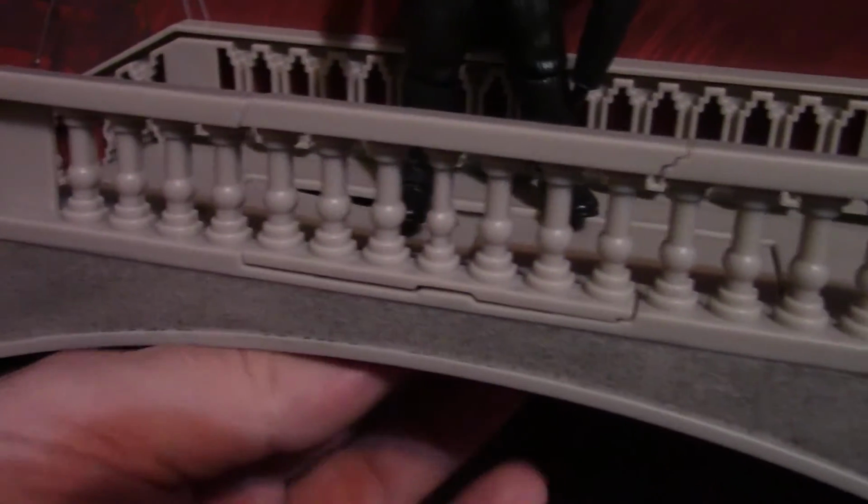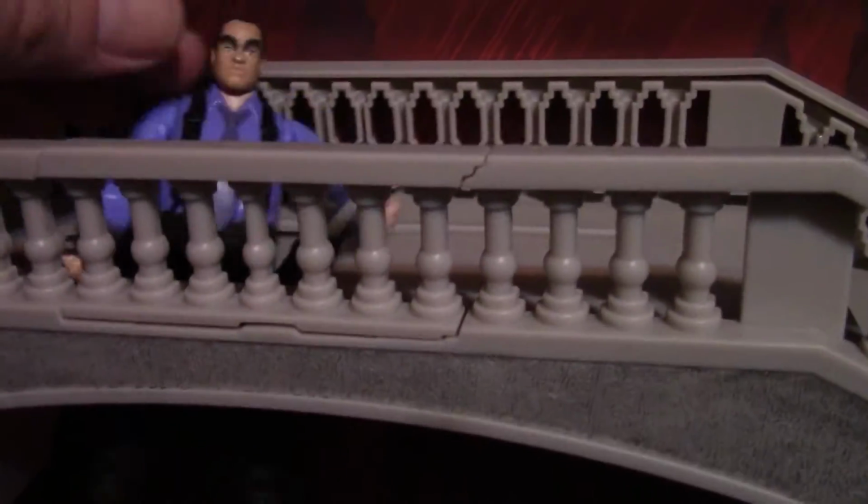And let's see, is there a button? See, I haven't tried this yet. Oh, there it is. Okay, we gotta get the computer out of the way. So I guess you just push down. Just push down the Penguin. Crap. Oh, crap, boys. Oh, he just falls right through.